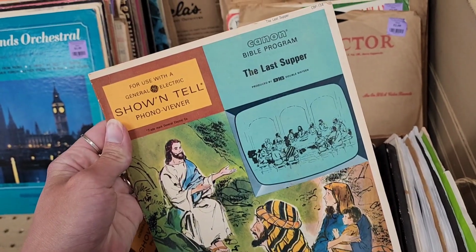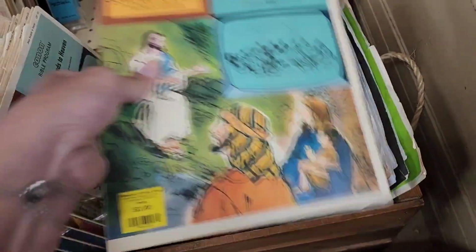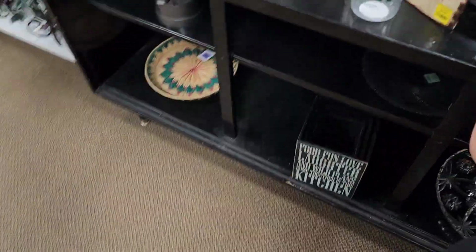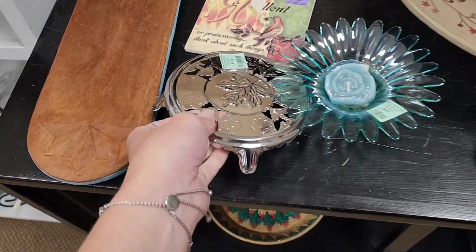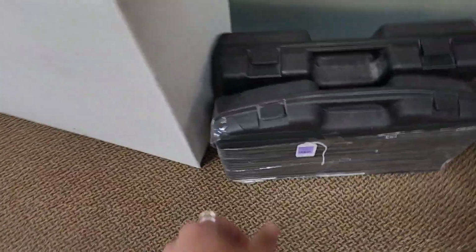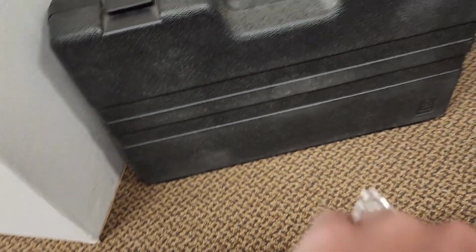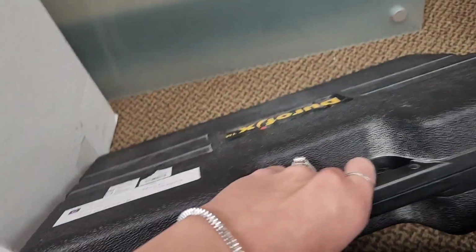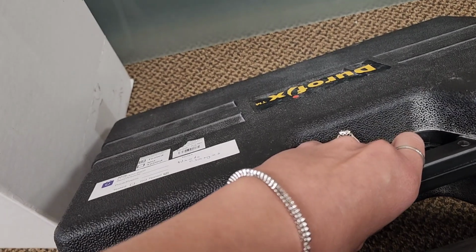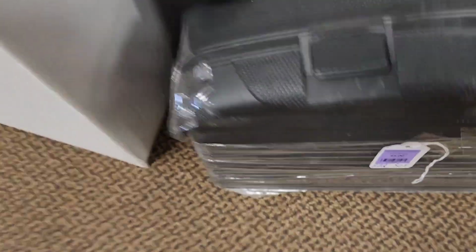I don't know what this is. It says show and tell. I think it's a record. Yep. Little records. At first I thought it was like a music, you know. I don't know. Y'all know what I'm trying to say. That's $5. It says a barbecue set. But it sounded empty. And I don't know what's in that one. That one looks like it's a drill. That one was heavy.